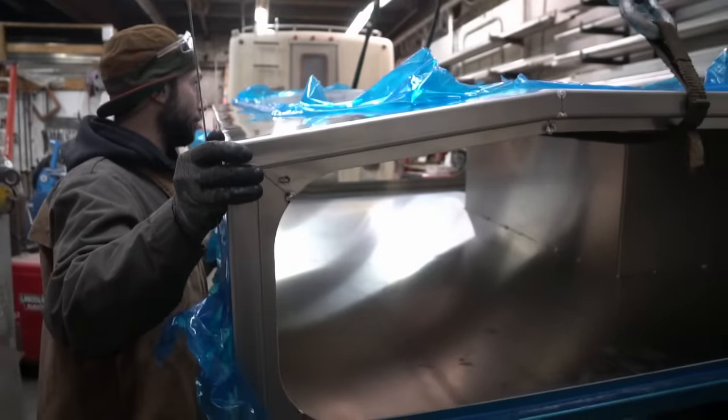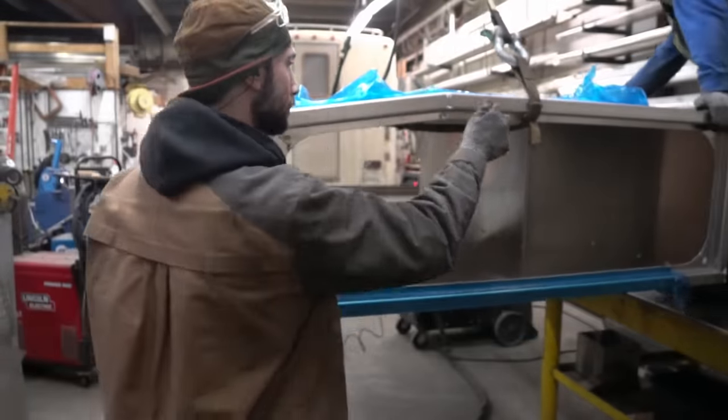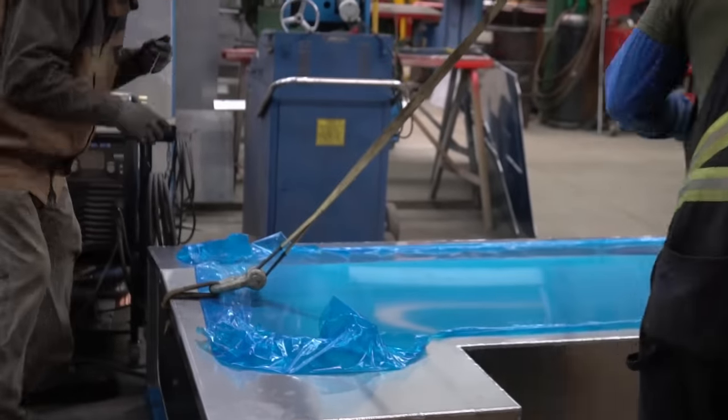This project here would be done with TIG. It could also be done with MIG, but TIG's a lot cleaner, more efficient, gives you a great strength and weld appearance.